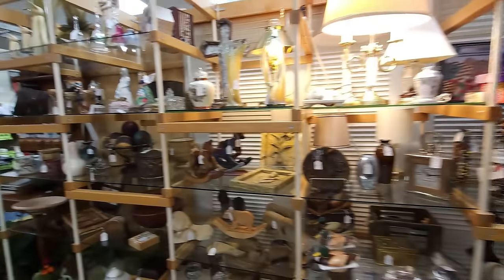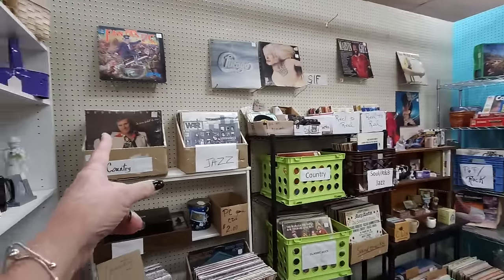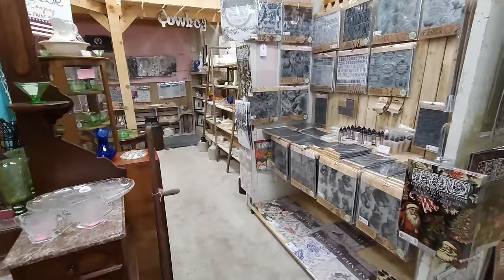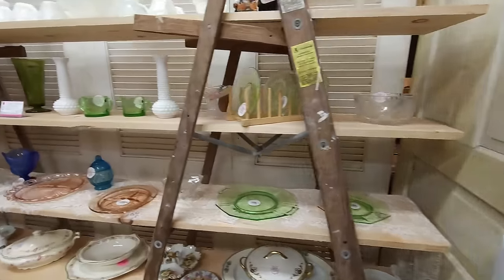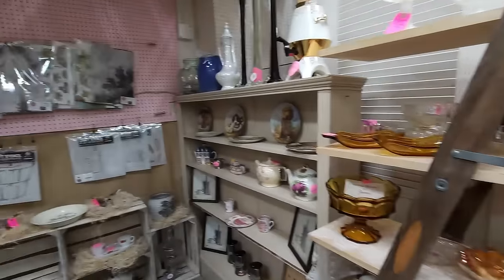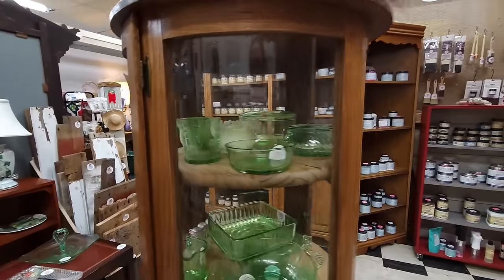But I think this is going to be a fun place. I mean, it's huge. This is just the first aisle. Oh, look, Mark, there's George Jones, the possum. Okay, and I think there is a combination of old mixed in with new. Like this booth here has stencils and stuff like that. So I'll have to just scan around and see between the old and the new, but I don't mind doing that. Got some uranium glass in here, some Fenton.